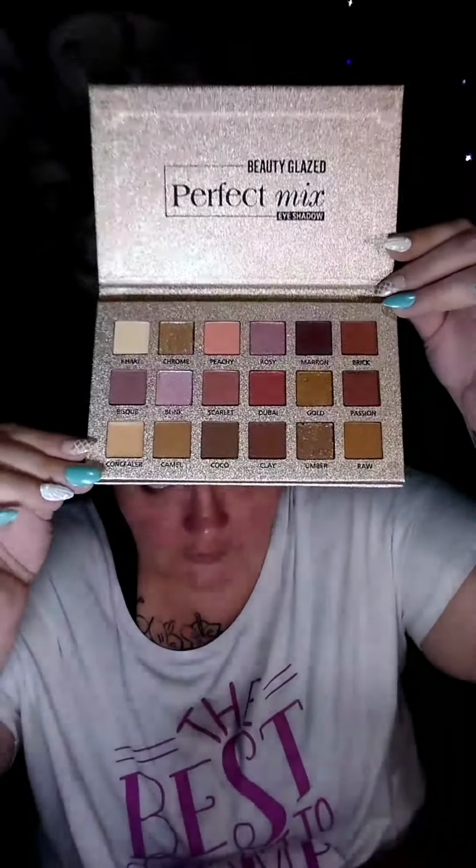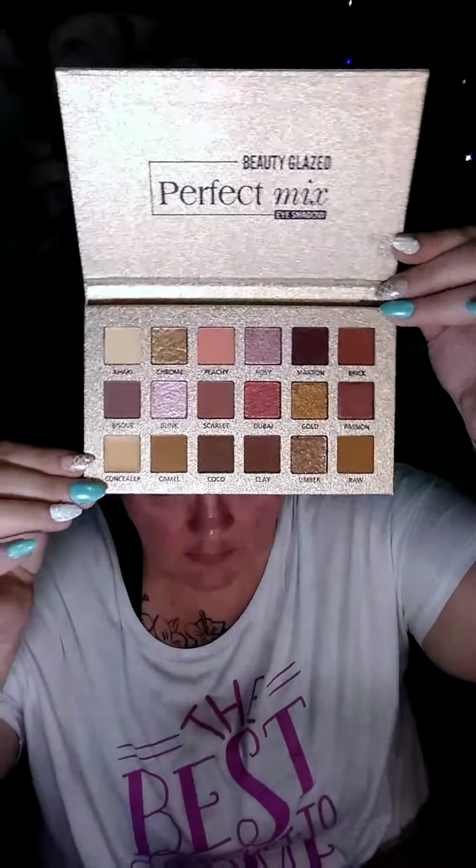This is the next palette that I got from Wish, which is Beauty Glazed. And this one doesn't smell at all. There are some very, very beautiful colors in them. They're shiny and glossy-like. Very beautiful. But this one doesn't smell at all. So I have no understanding of that.